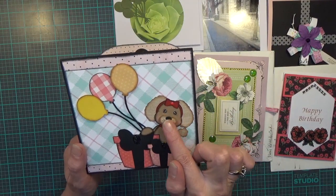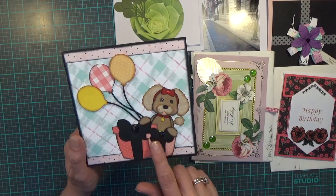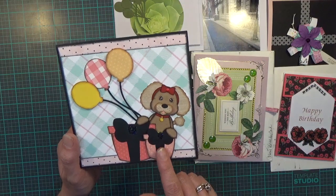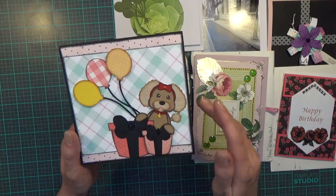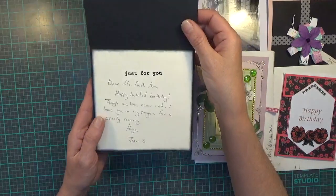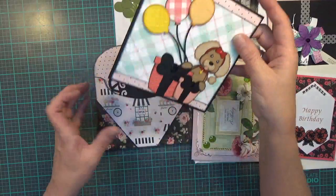And the little muzzle on the dog, she's got all popped up on foam tape as well. And then she has this little present popped up on foam tape too. And Mommy loves dogs, absolutely loves them, and she did an amazing note on the inside as well.